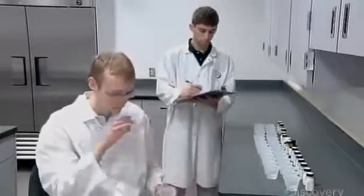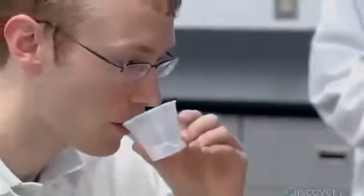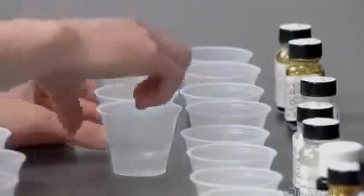Trained testers smell and taste the sample and compare it to the model lab batch. The testers flag any production sample that's even the slightest bit off the mark, in which case they alert the flavor chemists, who then diagnose and fix the problem.